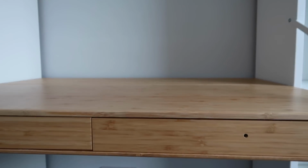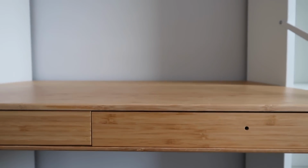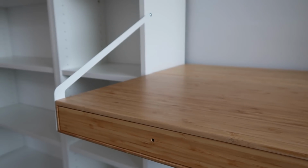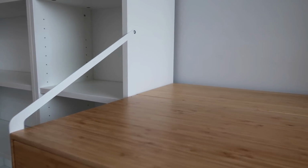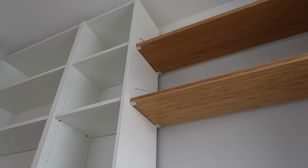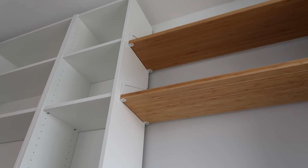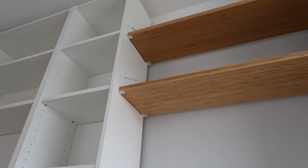You can see there's a line there. I spent quite a bit of time making sure that it all sat perfectly flush. And I'll show you how it's connected in just a sec. The brackets I've just fixed back into the existing shelves, and I think they provide quite a clean finish really, and I kind of like the contrast between the white shelves, the grey wall and the bamboo. I think it looks pretty good.